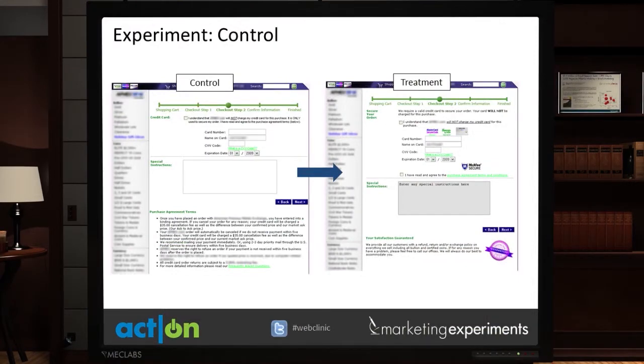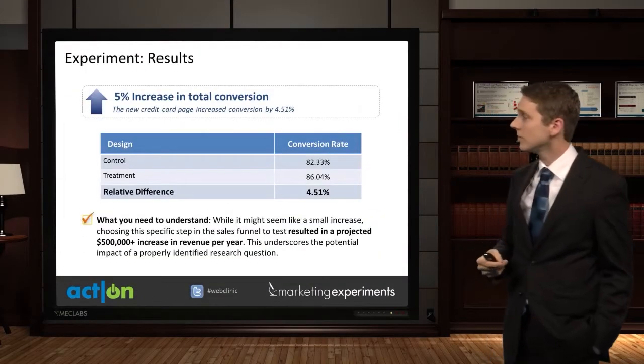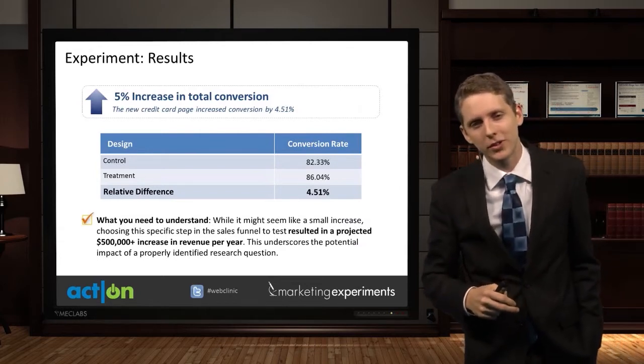The two pages side by side, this was the step in the cart we were just looking at. There's not a whole lot of difference here. We didn't have to break the CMS. We didn't have to do a whole lot to make a change here. And it only led to a 5% increase in total conversion.